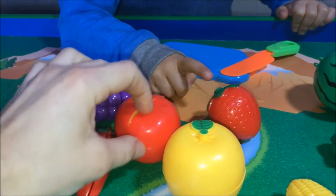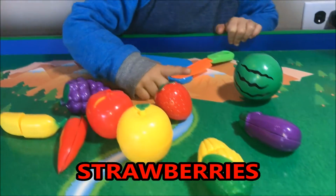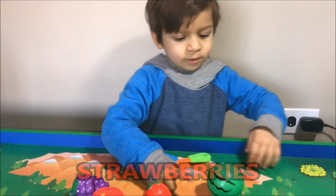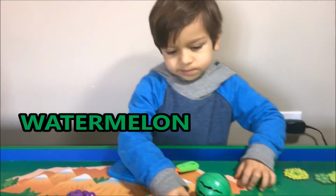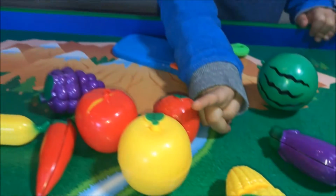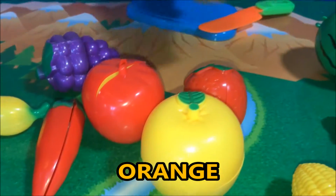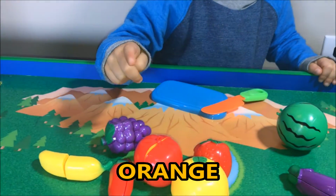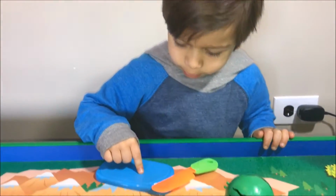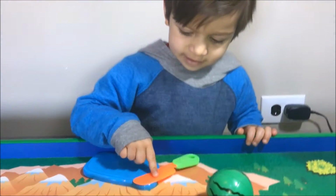Strawberry. Hey, that's your strawberry. Yeah. Hey, that's my favorite fruit. Watermelon. Eggplant. That's right. Corn and peach. And compote and a knife. Okay.